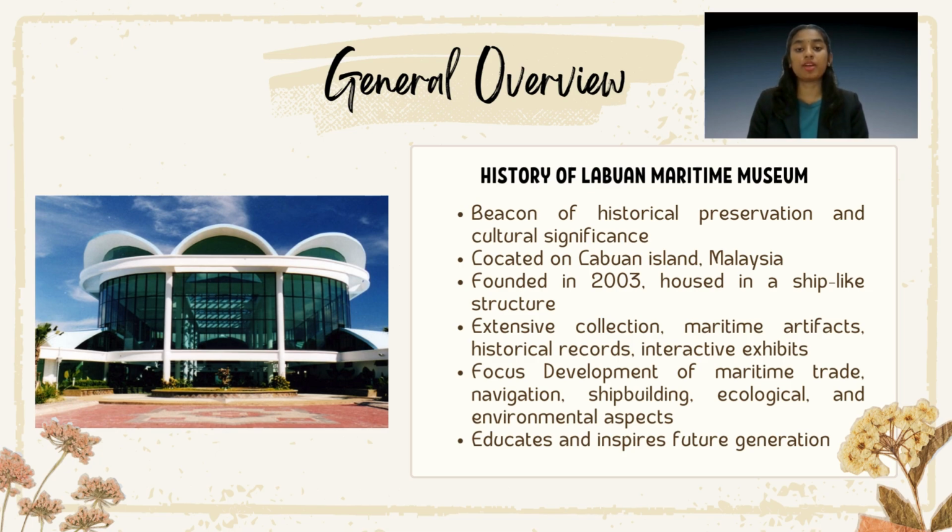We are from Group 12 and will be presenting about enhancing user engagement for the Labuan Maritime Museum, a UI/UX design approach. Today, I'm delighted to share with you the fascinating world of the Labuan Maritime Museum, a beacon of historical preservation and cultural significance. Located on the island of Labuan in Malaysia, the museum is dedicated to conserving and presenting the region's rich maritime legacy. Founded in 2003, the museum is housed in a unique ship-like structure that symbolizes its close ties to the sea and maritime activities.